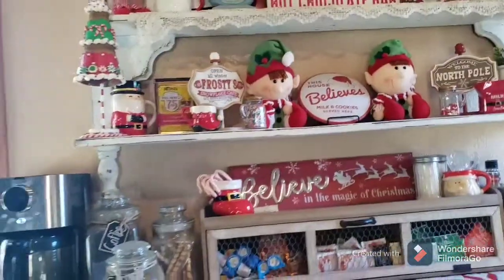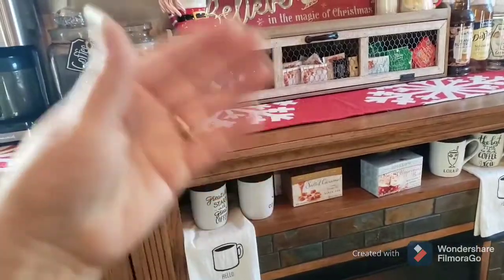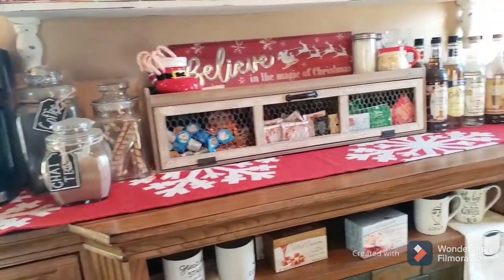So yeah, we're considering moving this and putting a different base to the coffee bar, but I'm not sure yet. I'm not sure. And you're probably like, but you're moving. Okay, just relax, everyone.